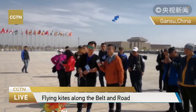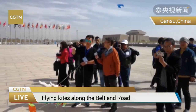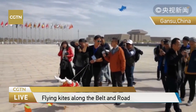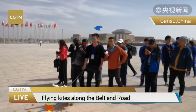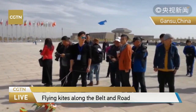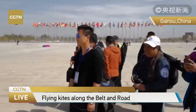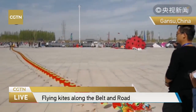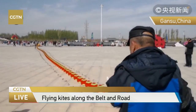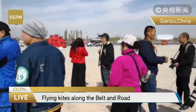And the one at the tail will follow my pace and listen to my direction, and we need to coordinate with each other. Otherwise, the kite may fall. We are looking forward to the scene of the dragon and the phoenix.